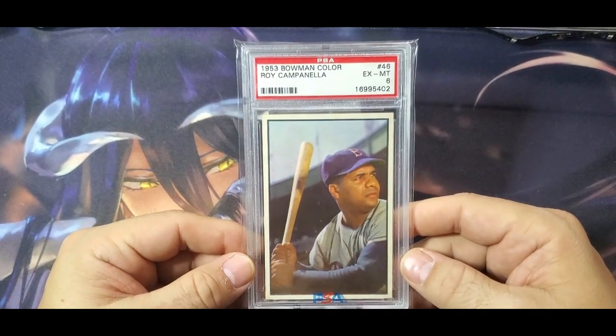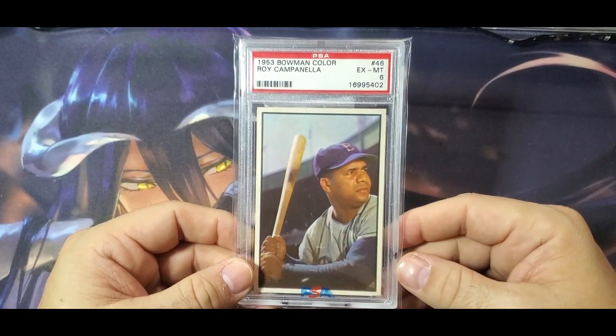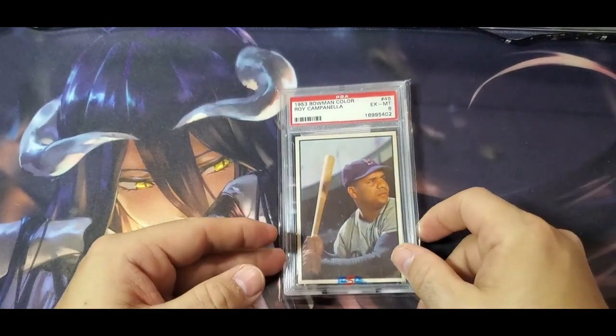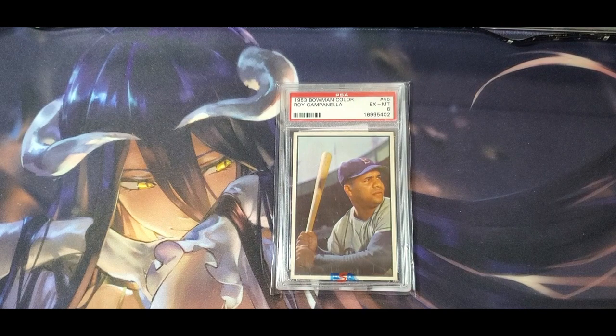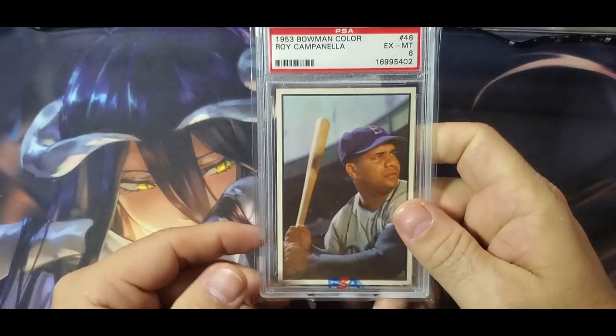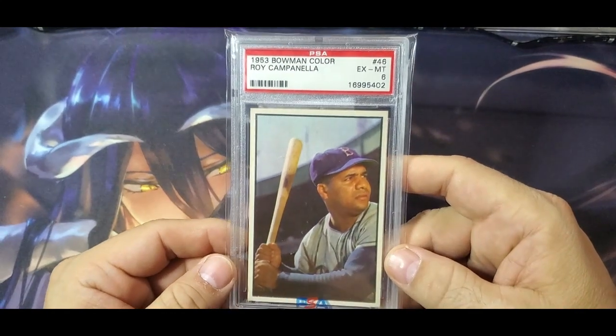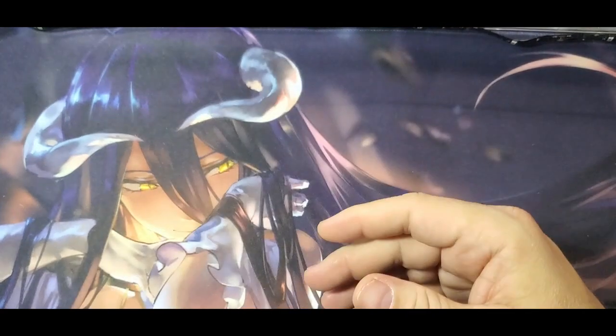So it's just a beautiful card. It's one of those cards I've always enjoyed. 53 Bowmans to me, generally for any player from that set, are one of their nicest cards. It's like the Spahn, the Feller, those, I won't call them Mays and Mantle, but they're definitely awesome Hall of Famers. And Eddie Mathews, those are some of the nicer cards they ever had. And so 53 Bowman cards are just special. And this card is a really nice 6. And so I'm glad I was able to get it.